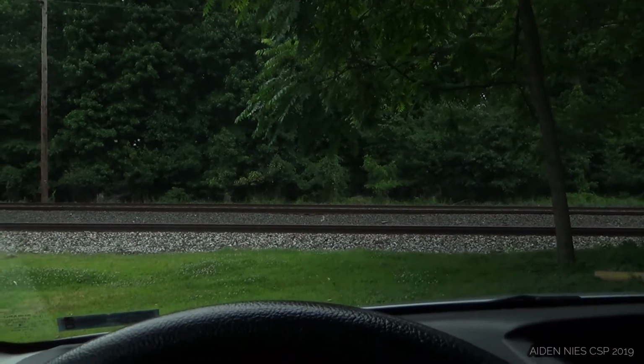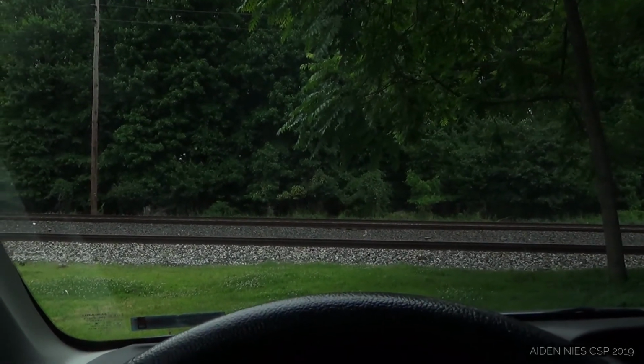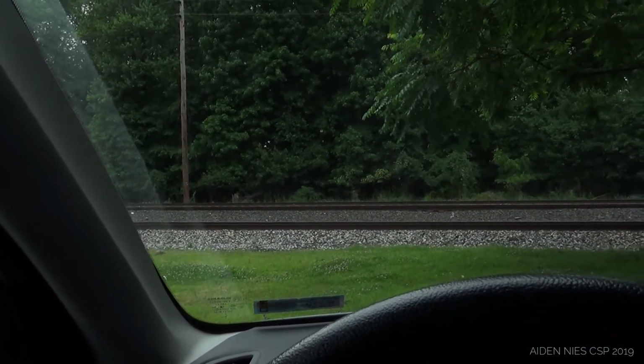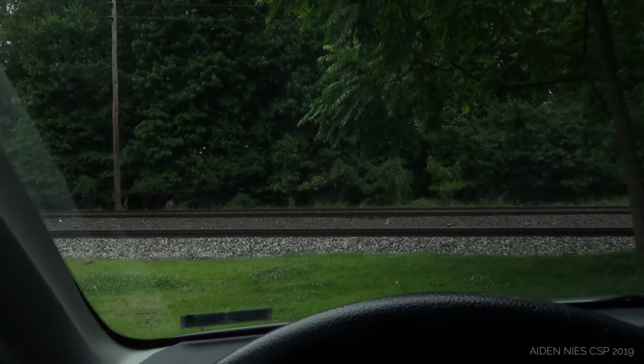Now, as of right now, K653 still isn't doing anything. They still don't even have a crew. But they're sitting in Port Reading Yard, and the power is right along this public road, which is only 30 miles away, which you might think would take maybe 40 minutes to drive. But since this is New Jersey and nothing happens fast, it's going to take a little over an hour.